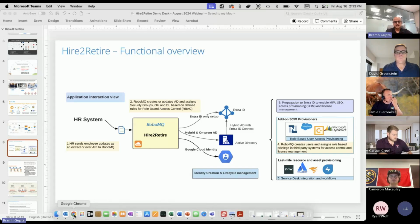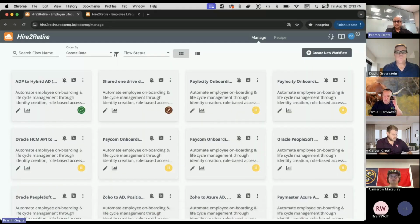I have 30 minutes. I'll try to cover as much as I can, and then, of course, feel free to ask questions. So when you log into this product, you log into this page, and as you see, there are multiple workflows. We support almost 23 HR systems, which include the majority of the HR systems and a few ATS or recruiting systems, which are meant for getting pre-boarding done before the data is available in the HR system. So for the purpose of this demo, I'll just pick ADP as an HR system.